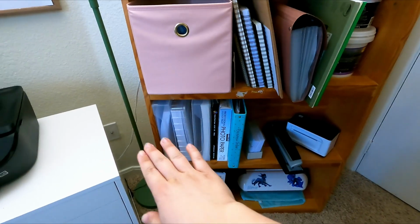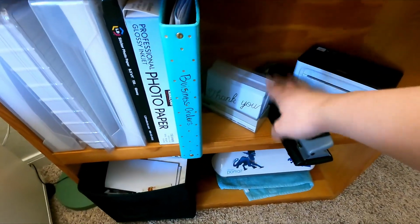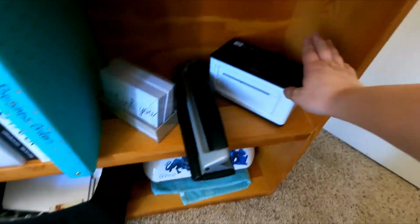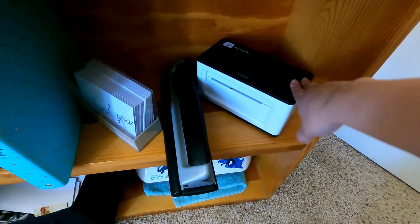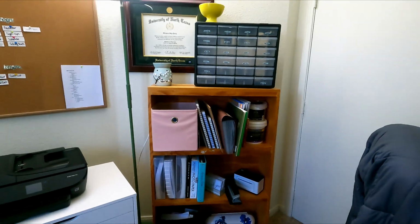Then I have my printer stuff, my business book, the thank you cards, a big ol' stamp thing for binders, this is a label printer, and it only works on the small labels now. It refuses to print the big ones, so that's why I have a new label printer. Silhouette, and then just a big old box of miscellaneous stuff, because you always need one. But yeah, and that is my studio.